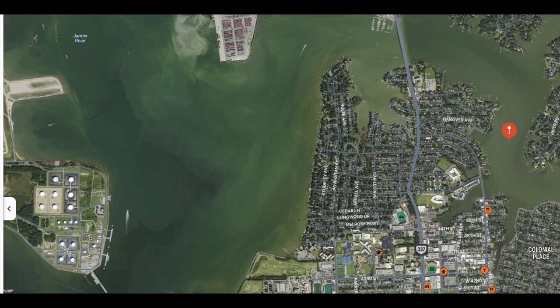Tanner's Point, home to Norfolk International Terminal. Known as NIT for short. NIT is the largest cargo handling facility here in the port, covering an area of more than 800 acres. They deal with many different types of cargo, but mainly work with containerized cargo. Boxes, warehouses on the pier, the terminal can store more than 40,000 containers at any given time.